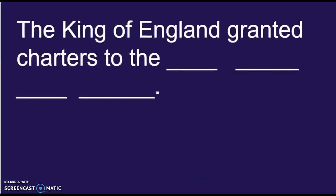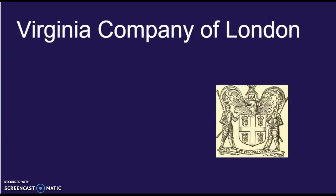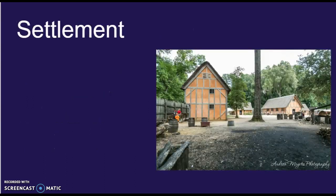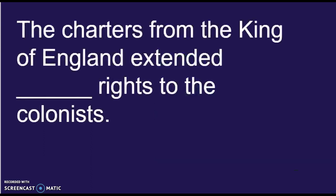The King of England granted charters to the blank, blank, blank, blank. And the answer is the Virginia Company of London, the group of merchants who came and asked the king for permission and paid for the settlement. The charters from the King of England gave the Virginia Company the right to establish a blank in North America. The answer is a settlement. That settlement became known as Jamestown.